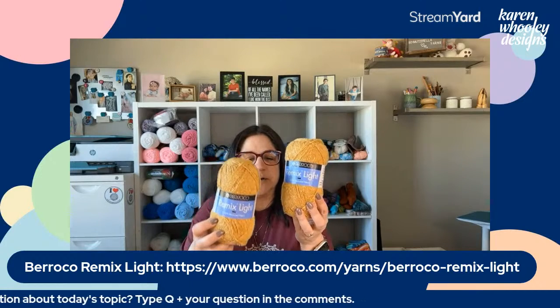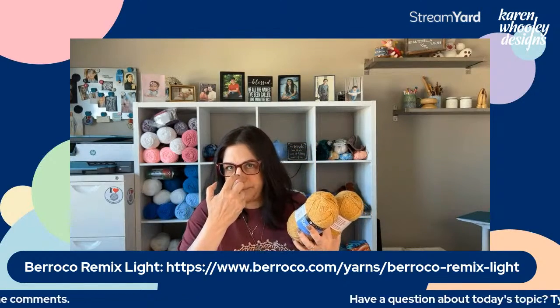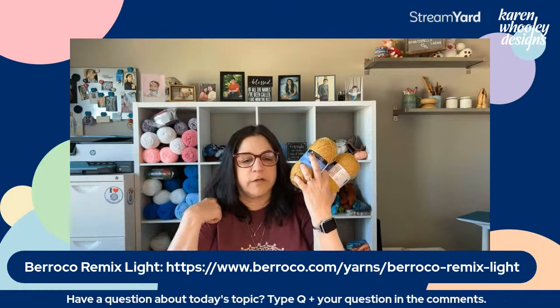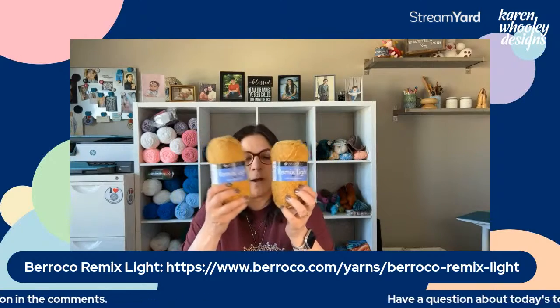The link I have there on the bottom of the screen is where to see Remix Light. And if you have my pattern for English Boom, it is the very first pattern I did for Silly River Yarns for the local yarn shop tour. And this is the yarn we used. And that's when I fell in love with it. So I got two hanks of this. So hopefully in the near future, you'll see me working on this too.